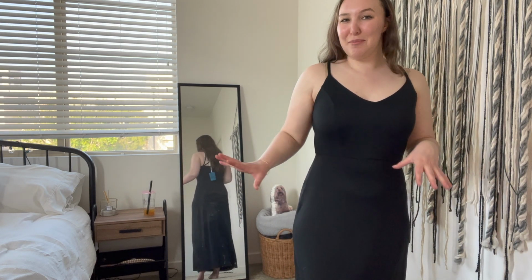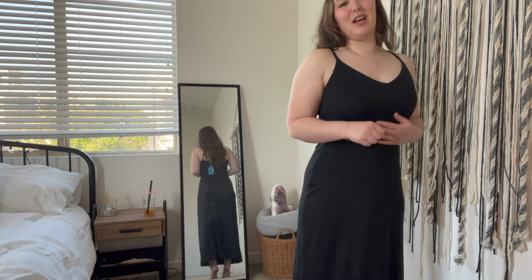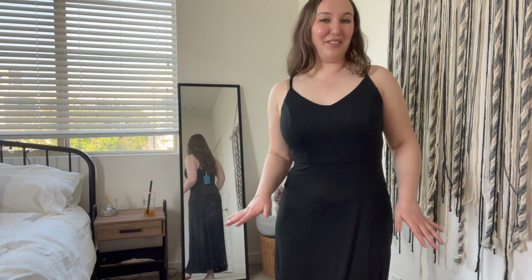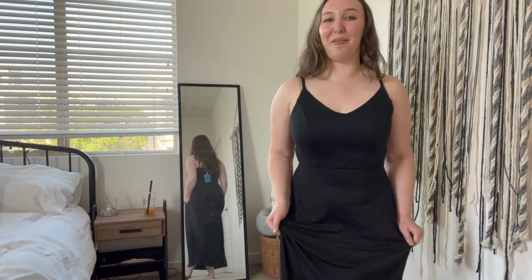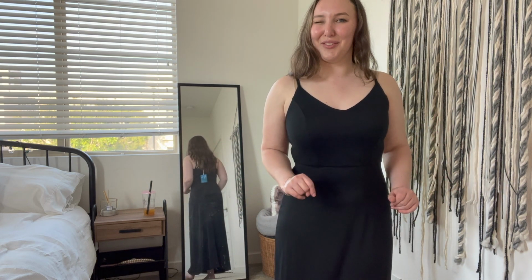The part that makes me a little bit iffy is partially the length. I feel like it's a little short for me. And then also it's just a little bit showy of some areas of my body that I don't love right now. So I'm not really sure how I feel about this one. I think the price will kind of determine it for me because I could make it work and I feel like I'd end up wearing it a lot. But I just don't know. I don't feel amazing in it. And that's really what I want in everything that I have. So I'm not sure, but let's go ahead and go through some prices.